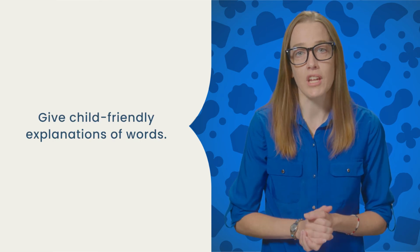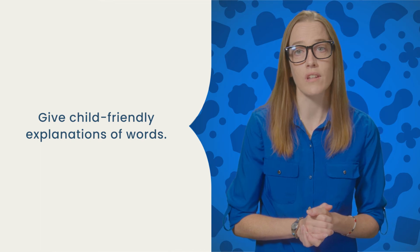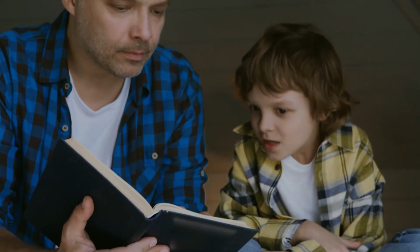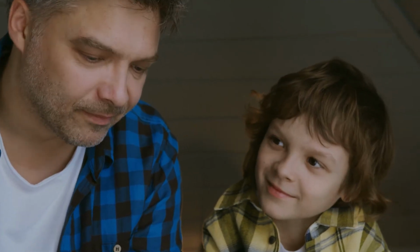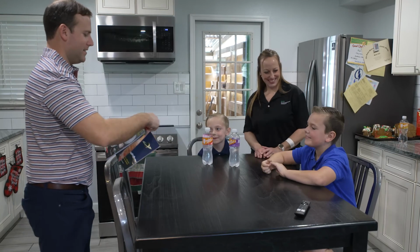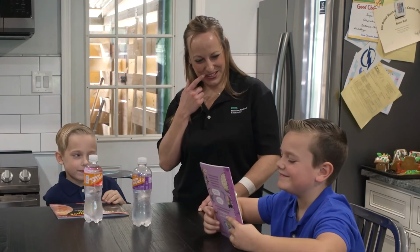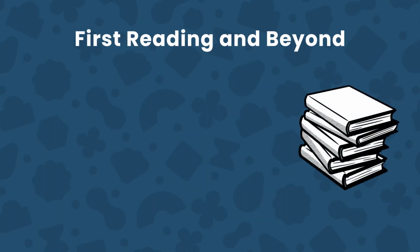As you read, pause to give child-friendly explanations of words to help support your child and their understanding of the story. Ask them if they can tell you what a word means. Sometimes they will be right, and sometimes you'll need to offer them an answer. The interactive reading guide can help. It includes child-friendly ways to explain several words in each book. Check it out.